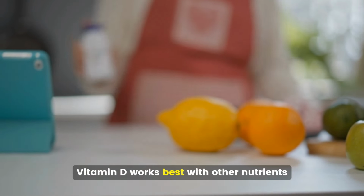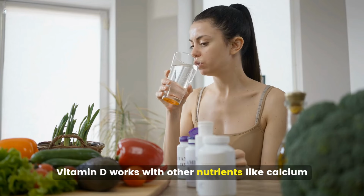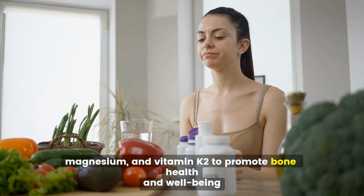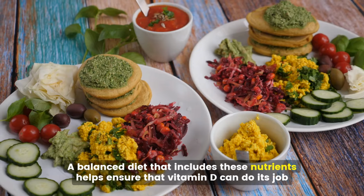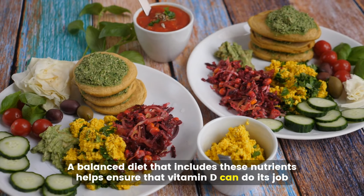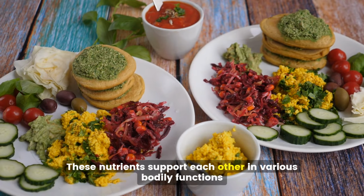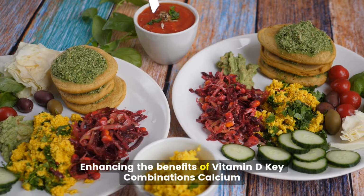Vitamin D works best with other nutrients. Vitamin D works with other nutrients like calcium, magnesium, and vitamin K2 to promote bone health and well-being. A balanced diet that includes these nutrients helps ensure that vitamin D can do its job effectively. These nutrients support each other in various bodily functions, enhancing the benefits of vitamin D.